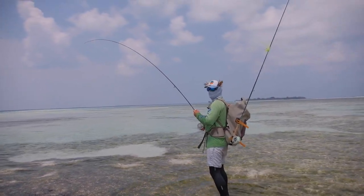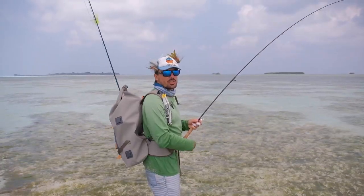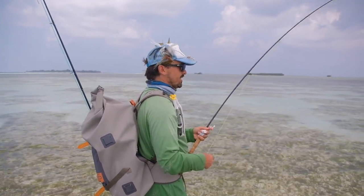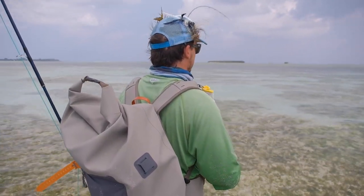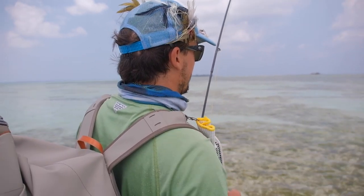It's a beautiful bluefin. Beautiful, eh? But a dark fish, hey? It's so much fun on the Snowbee 8 weight. It's not a massive fish, but it's perfect for an 8 weight. Good size bluefin. Yeah, it's a nice fish.